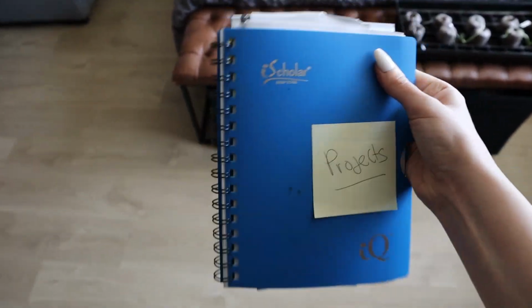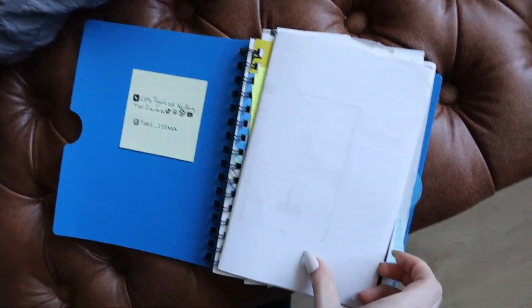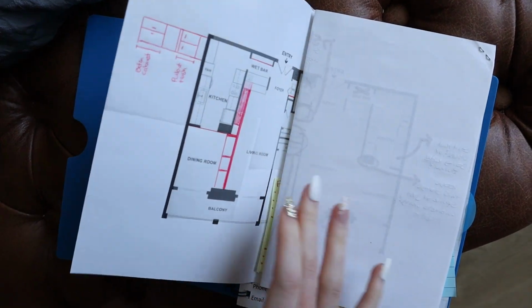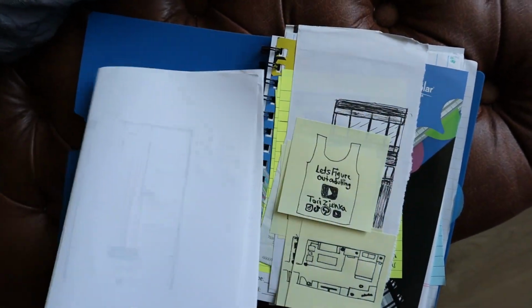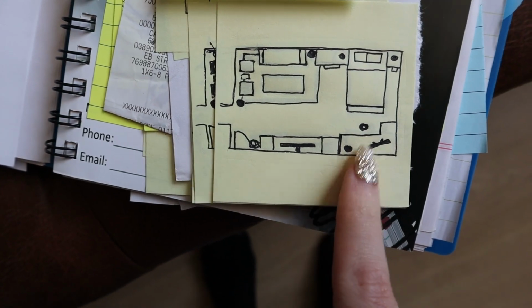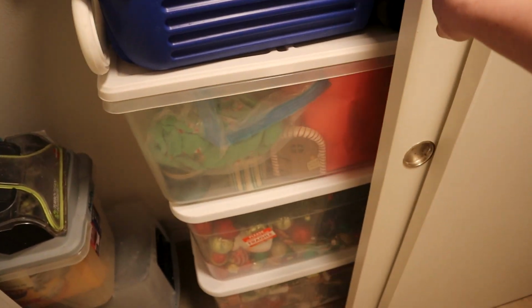Perfect. Got my project notebook, because I was trying to put all my notes for stuff in the same place. I have different projects. This is the layout for our apartment, trying to figure out where stuff was gonna go. Because this is my bedroom. I was trying to figure out where everything was gonna go, and honestly, I basically chose this layout. So here is the closet.